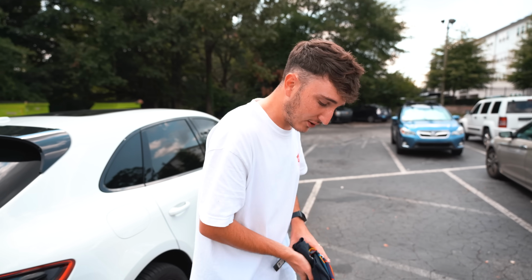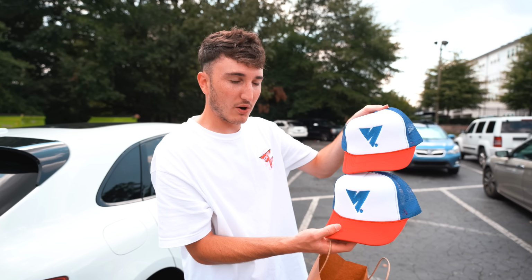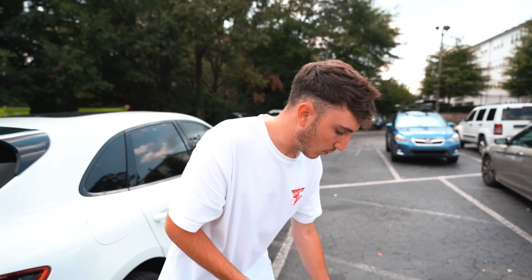We're moving, guys, and they also, Nick, you didn't see this, but they hooked us both up with some trucker hats and that ATL red, white, and blue. Yeah, you got red, white, and blue. It could also be the Braves colors. So we got that. So Nick's got one of those, and we're moving. So next thing we'll do is we'll meet up with our buddy Blake, see if he can make this happen. Let's go.